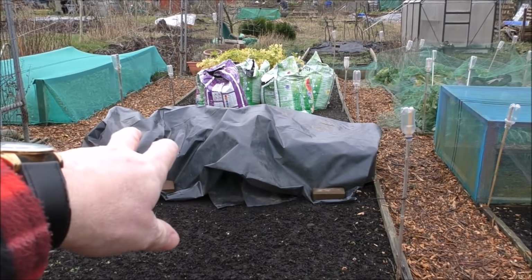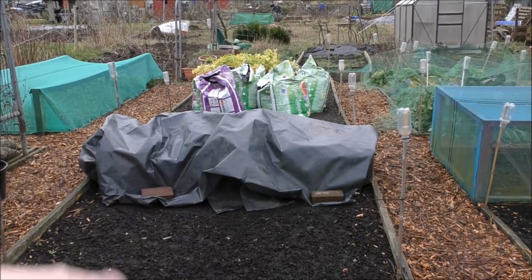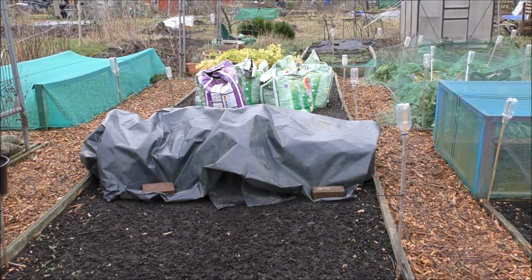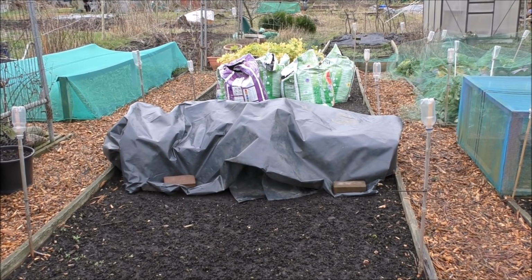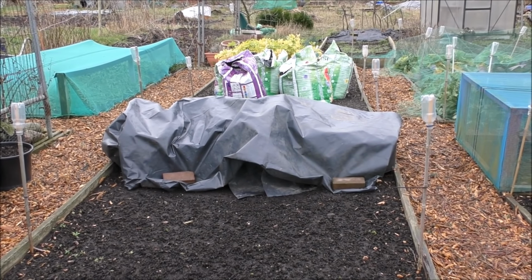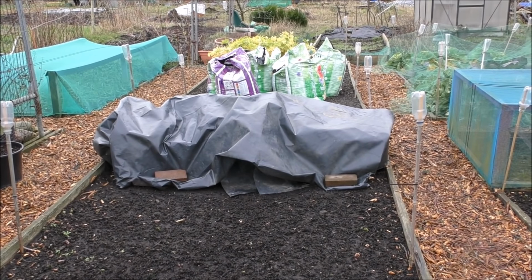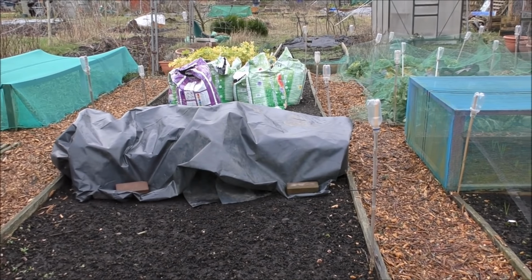We do need to sort these dahlias out. I need to move them. At the moment they're undercover, they're not too bad. I left them in soil just for an experiment to see what happens. They should be okay. I normally take them out, but I've got so many of them, it doesn't really matter. I've got probably the same amount at home as well, which I need to bring down here.